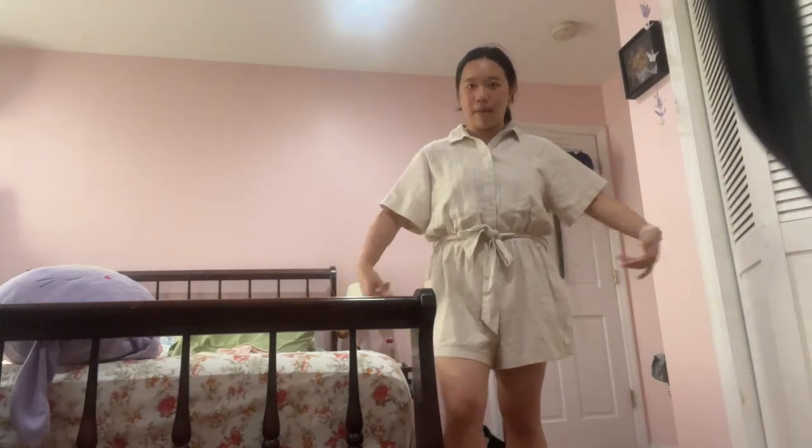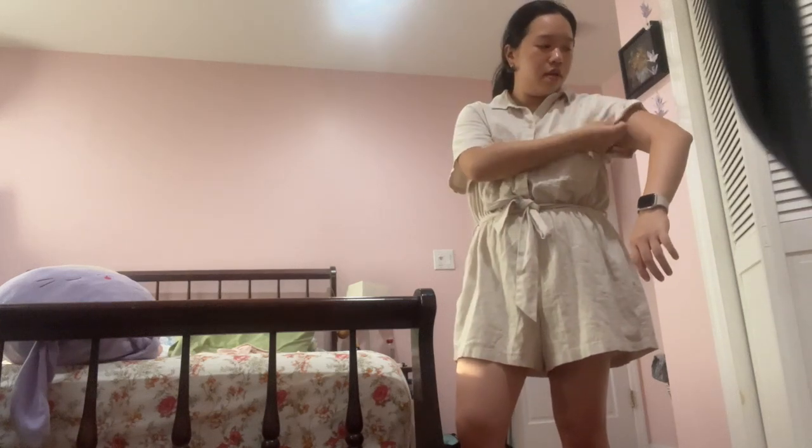Okay, so I've just tried on the romper. This is what it looks like. I'm gonna try to put you down somewhere so you can see. This is what the romper looks like. My only thing is the sleeves are a little long, so I figured I could roll them up if I really wanted to, and I think when it's rolled up, it's a little cuter.